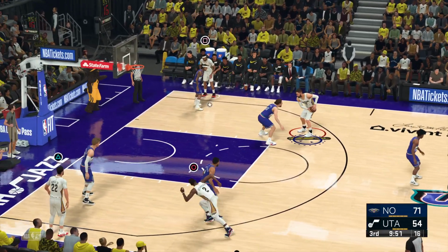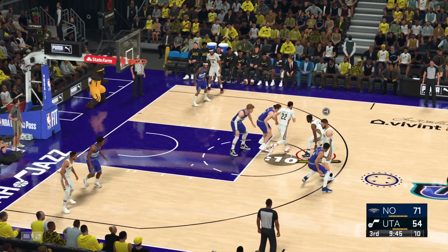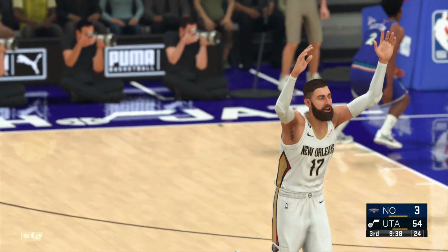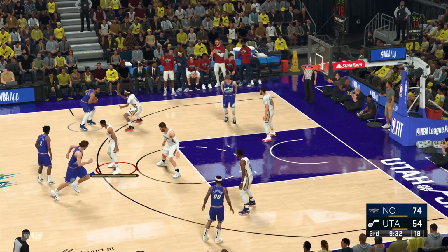Here's Valanciunas, guarded by Olynyk. Outside Richardson. Back to Valanciunas. The three is up. Hits a three-pointer. Valanciunas has got 5 points now this quarter. Three straight to begin this half. Couldn't have drawn it up any better.